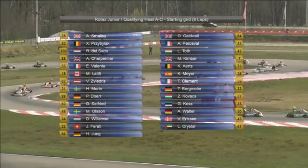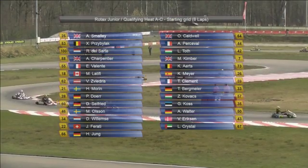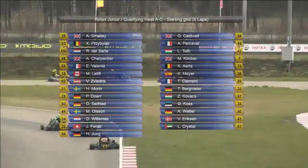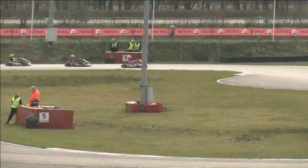Row 11 is then going to be Matilda Olsen and Andrea Volta. Row 12 sees Dan Verleund and Valdemir Eriksson. Row 13 is Jason Ferrate and Liam Crystal. And to round out the 27 starters for this one is going to be Henry Jung from Germany. So they are the 27 you can see. They are on the track now.